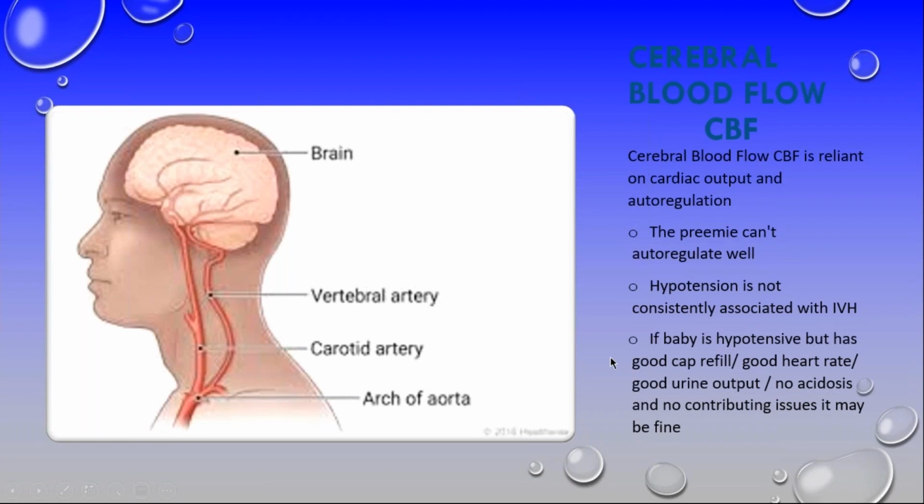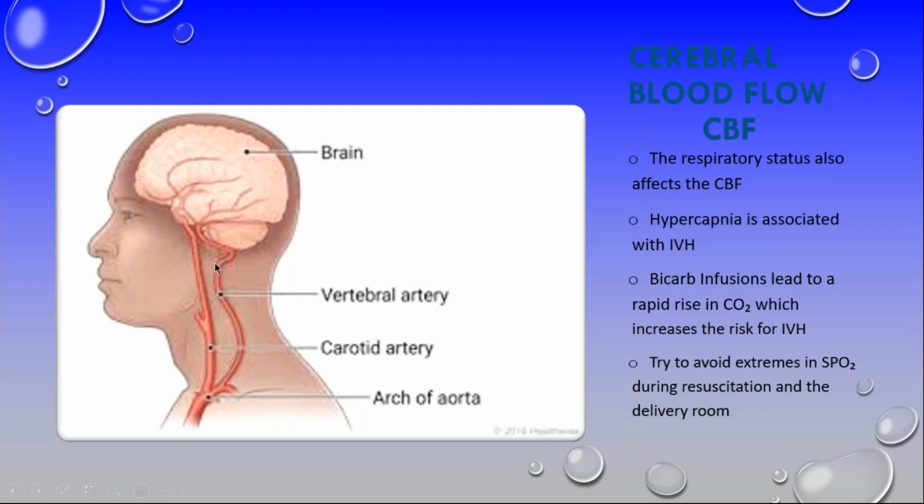The respiratory status also affects the cerebral brain function. And just now we are going to quickly talk about how the respiratory function affects this. Hypercapnia, that means a climbing CO2, is associated with IVH. That's why we do not want them to stack their CO2. Bicarb infusions have been shown to lead to a rapid rise in CO2, which increases the risk of this. And it has been shown that we shouldn't be giving bicarb cocktails, but often we are nursing ourselves and the doctors and not the brain.